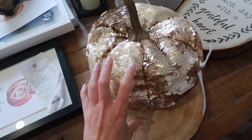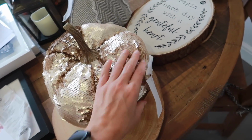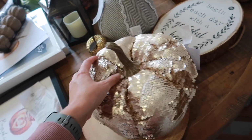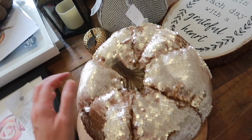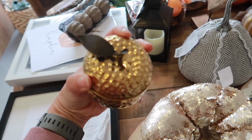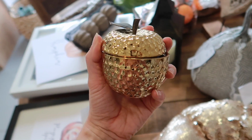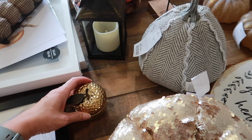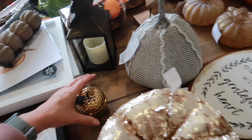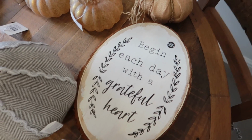I got a sequin pumpkin. This is from Homesense. This was $7.99. It's just soft, so yeah, need to find somewhere for that. My mum gave me this for Christmas, actually, and I brought it down from upstairs in my room because I thought it would look lovely down here. So it's just like an acorn candle, and this was from Next, I believe. This sign I absolutely love.